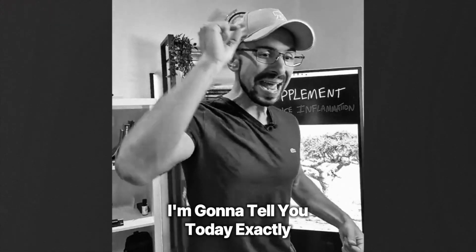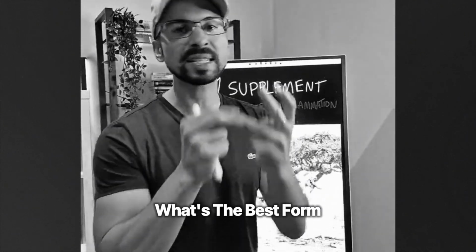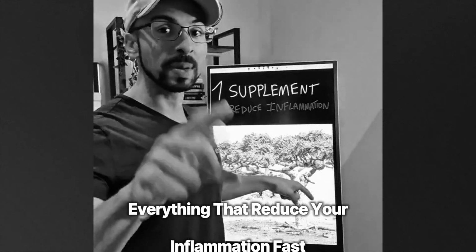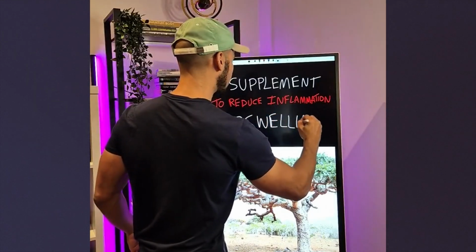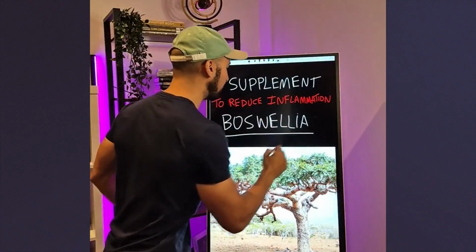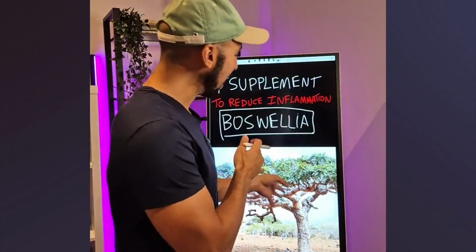I'm gonna tell you today exactly which supplement that is, how you can take it, what's the best form. I'm gonna tell you everything. That reduces inflammation fast, not slowly, fast. The supplement is called Boswellia serrata. Boswellia is the supplement that you get from that tree. This is a Boswellia tree.